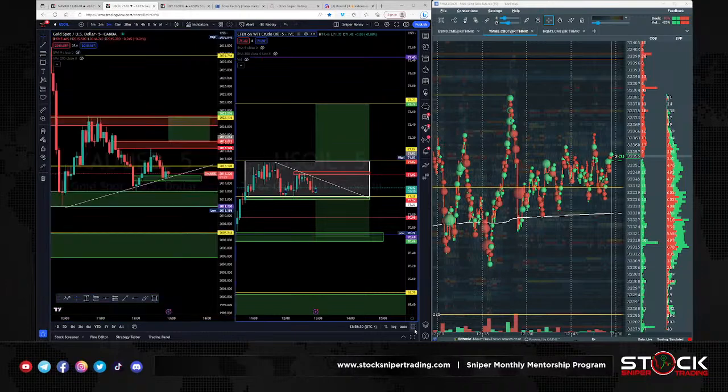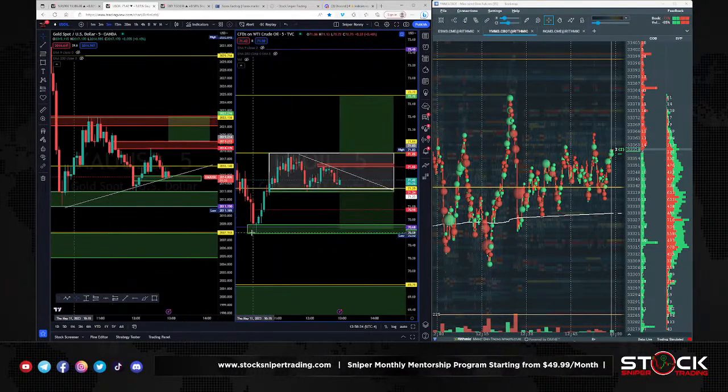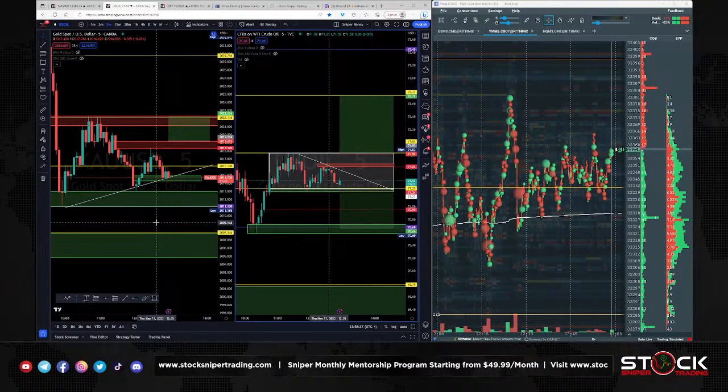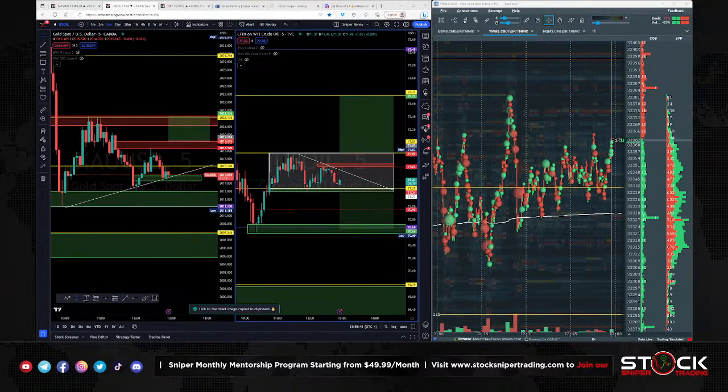I'll keep these two side by side, oil and gold. They look pretty similar, actually, the way they're moving. These charts are available in the Zoom, guys. Okay, so we got four charts, guys.